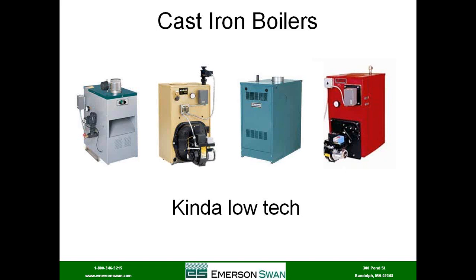So we kind of call them low-tech because they're not very smart. The typical boiler of yesterday isn't very smart. It's just a dumb boiler, and it works. It does what it's supposed to do.